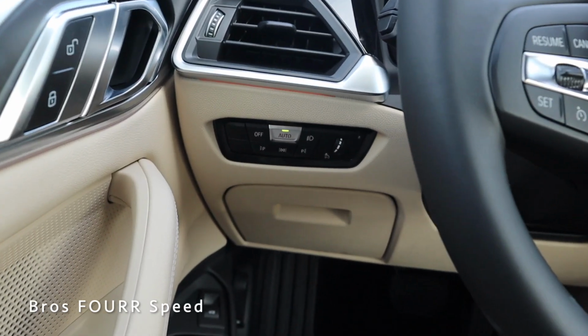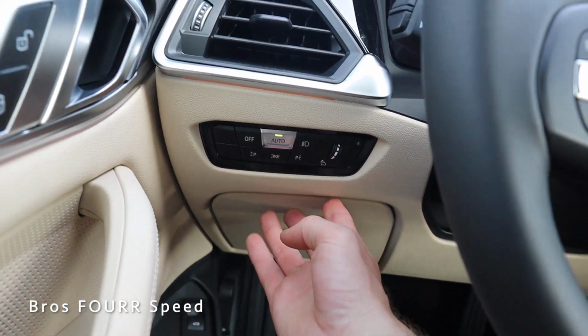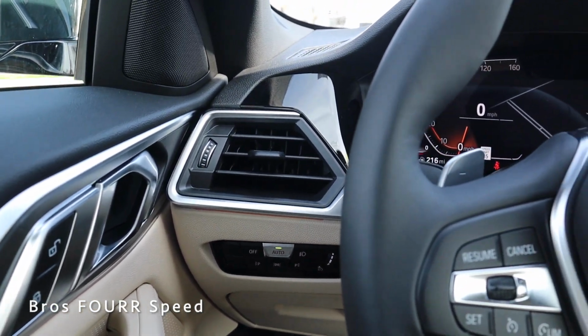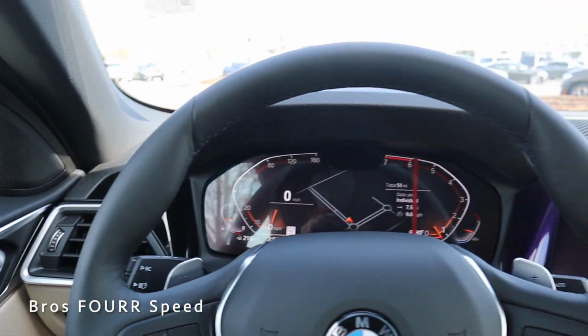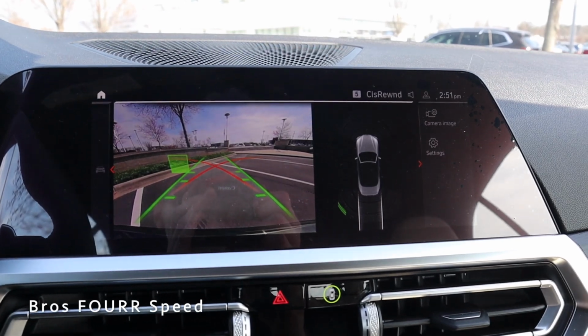And as we make our way to the left side of the steering wheel now, you'll see there's a little bit of storage for anything you'd like to place down there. We have all the headlight controls along with a dimmer switch for the gauges. You'll see there's one air vent along with a little bit of piano black. And then right in the middle here, we have the 10.3-inch screen.